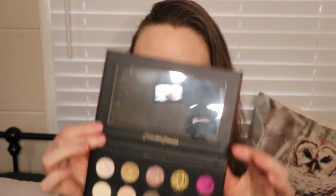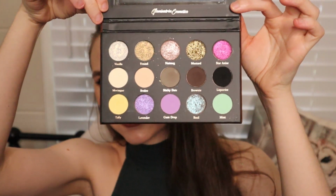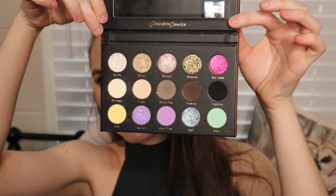Let's talk about what is easily my favorite eyeshadow palette release of the year. One of my favorite palettes of the moment, Glaminatrix Sugar and Spice palette. Here's the color story for you. It's so funny because when this was first announced and pics and swatches were going up, I was initially like, I don't need that. And then I kept looking at it and I was like, actually, yes I do. And I'm so glad I picked it up. This was a palette I reached for a lot this year, and this is a formula I'm super happy with.